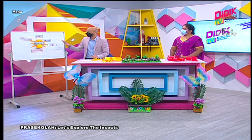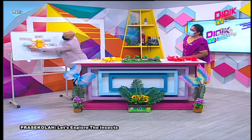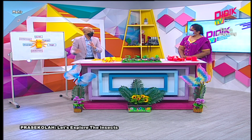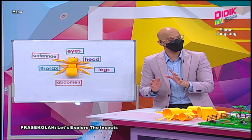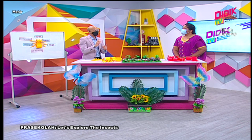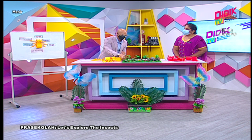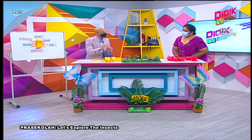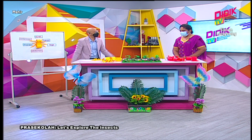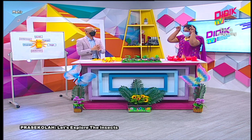Okay, so in general, oh, it moved again. Let me just put the thorax over here, in the center. So for the parts of the insects, it's almost the same for most insects, most of the adult insects. Like earlier, we have those 5 insects. If I were to look at, for example, the grasshopper, the grasshopper would also have a head. The middle will be the thorax, and then the abdomen, and also the legs. And the antenna.